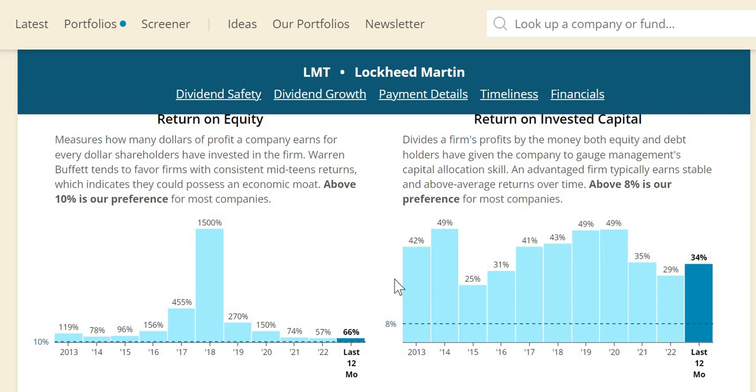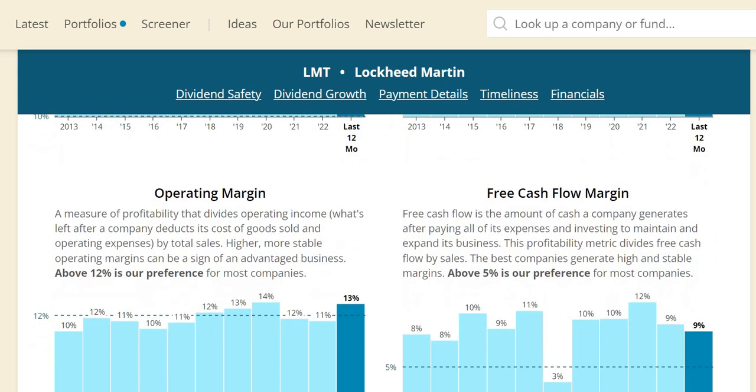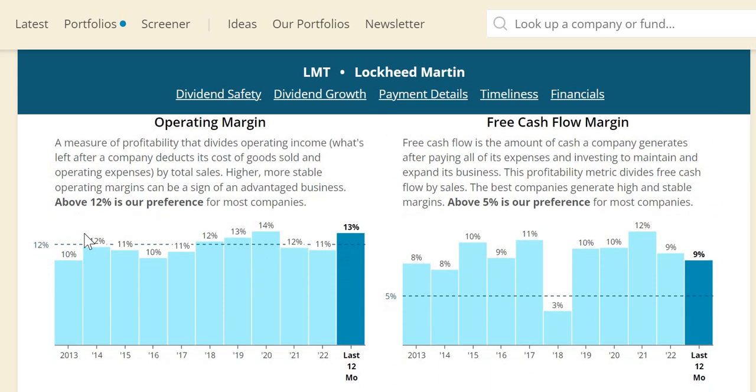ROIC, absolutely smashing it out of the park, above 10% every single year. The last few years in the high 20s, the mid 30s, so that is quite strong, with 2023 probably expected to be around the mid 30s again. So management are really able to effectively allocate their capital.